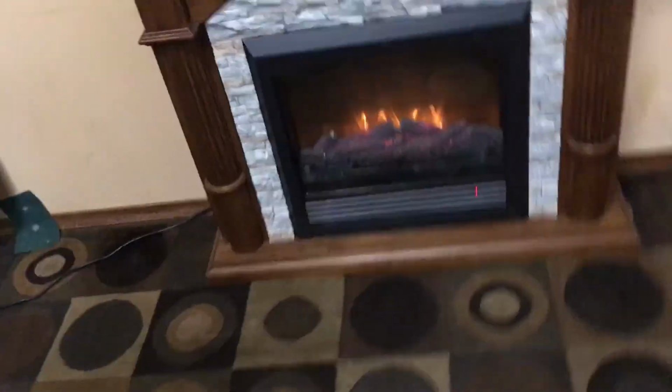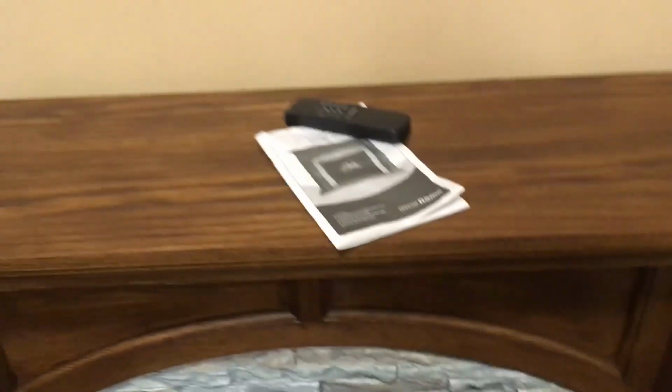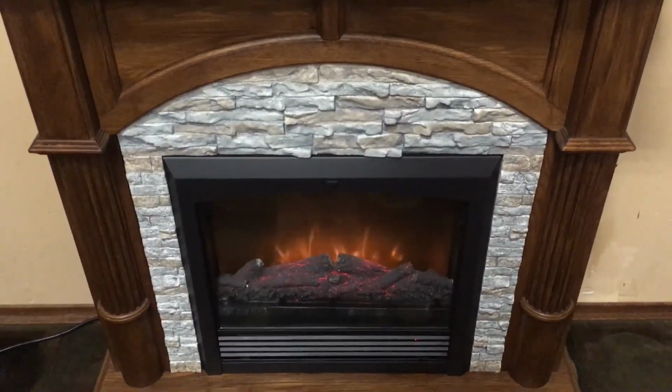Now, just for you guys who care, I also have the manual, but really, the manual is not going to tell you much more than what I just showed you. But it's a good unit. So if you're looking to decorate and want one of these units, even this feature here is very nice. Nice stonework here.